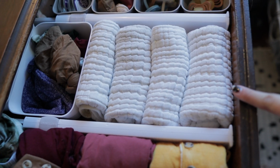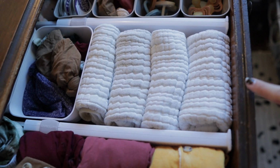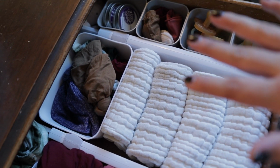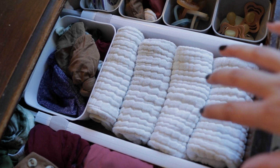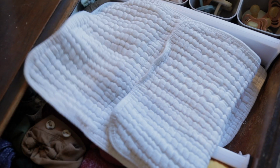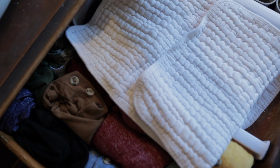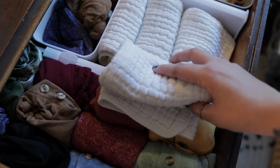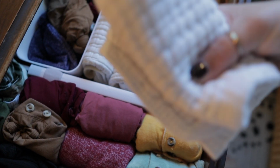And then I mentioned earlier that the Burt's Bees burp cloths weren't my favorite. These are by far my favorite, you guys. I cannot recommend them enough. They're just very simple muslin burp cloths, and I just adore these. I know it's weird to feel like you could love a burp cloth, but when you're spending time with them, you want them to be soft, absorbent, and the right size.